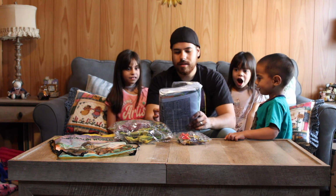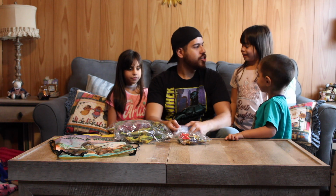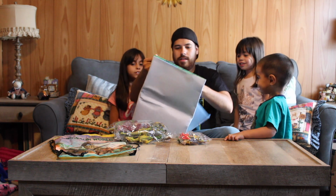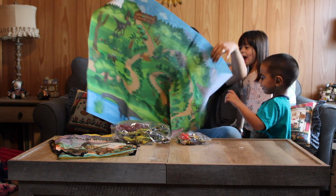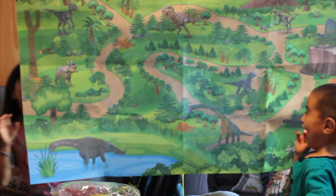What is this? A sheep? No, sheep. Oh, a sheep. Yeah, so that way you can find the dinosaurs. So it's not a sheep? No. It's a sheep for the dinosaur village. It is a playmat. I told you. So we can play with the dinosaurs.